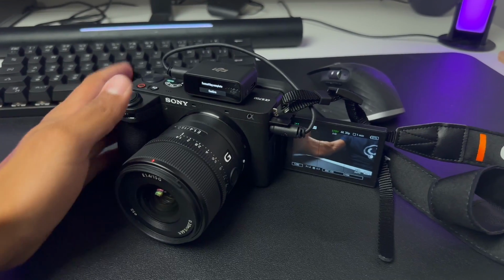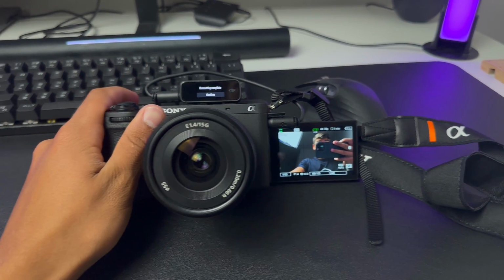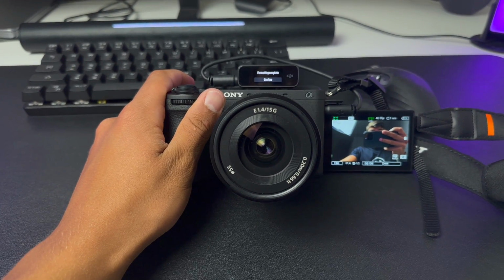So why am I recommending an APS-C camera instead of a full frame camera or a cheaper full frame camera? Well, because this camera has been launched in 2023 and Sony is known for not holding back on their equipment. When they launch a lower tier camera, they don't hold back on features. So the Sony A6700 features the same AI features as the Sony A7R V. So the A7R V is the most advanced photography camera from Sony.